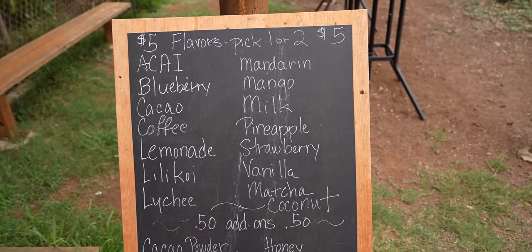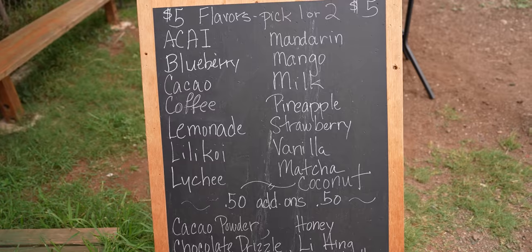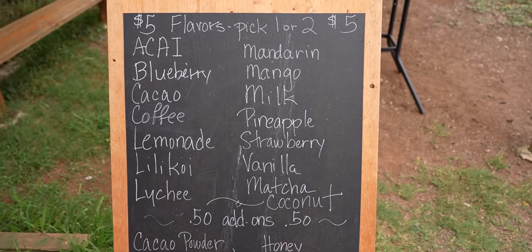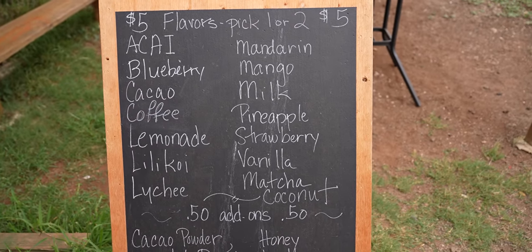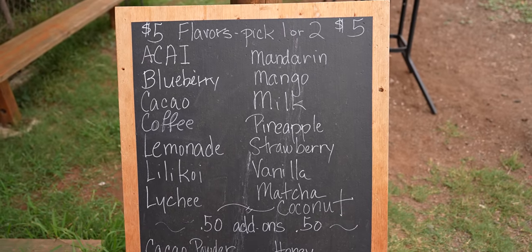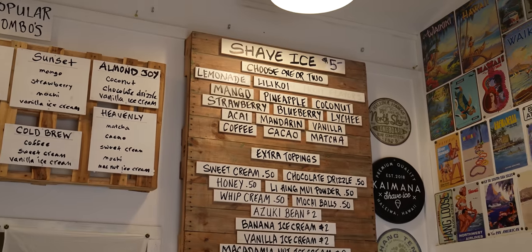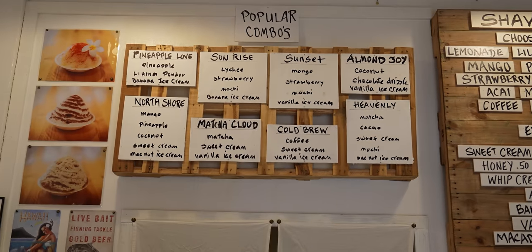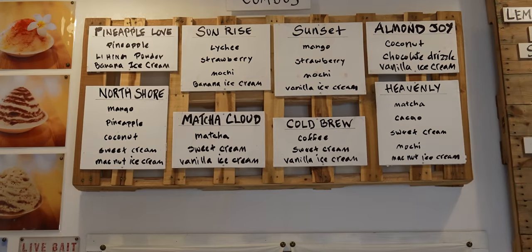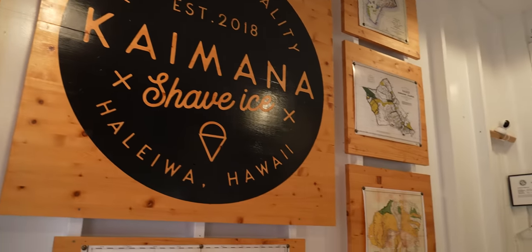This place has all natural syrups, made in-house. The ice cream is made in-house as well. It's all done from natural fruits and stuff. So the selection of flavors is a lot smaller than you'll find at the other shave ice places, but apparently it tastes amazing. So I guess now the real question is, what are we gonna get? So you can make your own, but I think we're gonna go with one of the specialties because they know what tastes good. So what made you decide to do another shave ice place in this area?